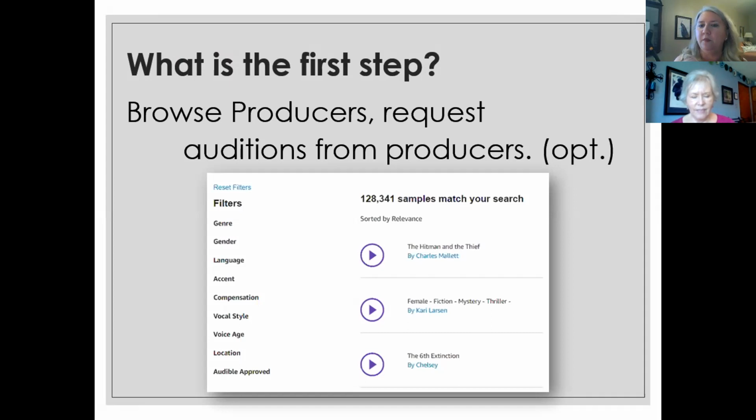It's a sample of their work that they have on their own profile page. And each producer has their own profile page. Some of them have photos of themselves, some don't, which is fine, because you're listening to their voice. You don't care what they look like, so long as they meet everything in your profile. It will kick it out. So you can just listen to them, and it's really fun.